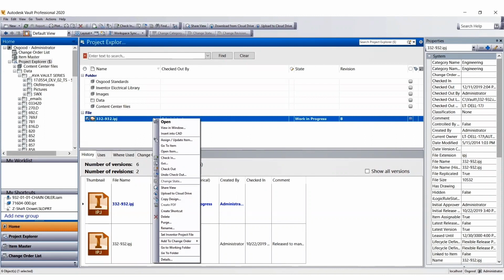So I don't have to worry about Mark checking out or getting this file, me checking it back in, and him just immediately overwriting on top of it. And then all of my changes were for nothing, right? So keep that in mind.